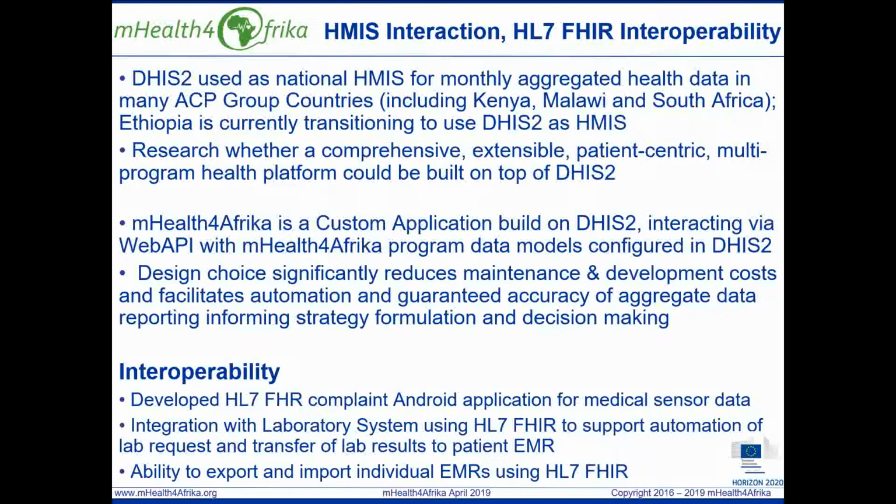DHIS2 is used as a national health management information system in many ACP countries, including Kenya, Malawi, and South Africa, and is currently being adopted by Ethiopia. For this reason, mHealth4Afrika investigated whether it was possible for a comprehensive and extensible patient-centric multi-program health platform to be built on top of DHIS2. This offers significant benefits.